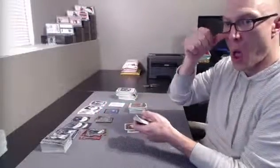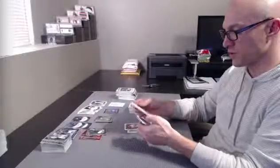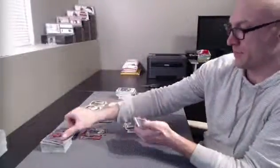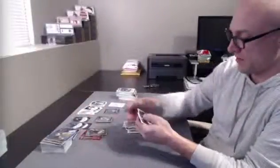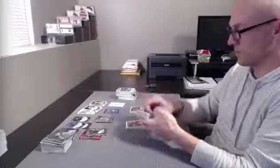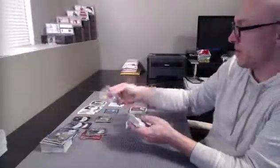Another gold. You might have to refresh your screen. Michael Perez for the Diamondbacks, refractor. Bautista, blue sapphire. Matt Barnes. Rising through the ranks, mini.